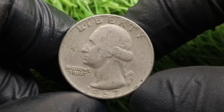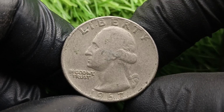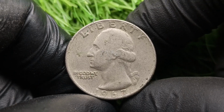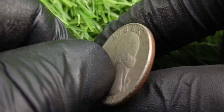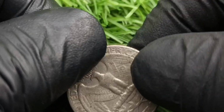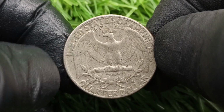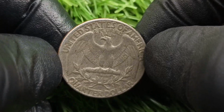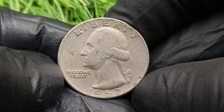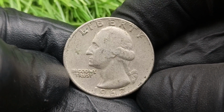Every inscription, every carefully engraved detail, and every symbol on the coin reflects an era when the nation balanced tradition with necessity. Today, collectors see the 1967 quarter not merely as 25 cents, but as a surviving witness to one of the most dramatic transformations ever experienced by American money.